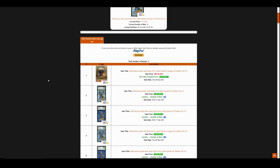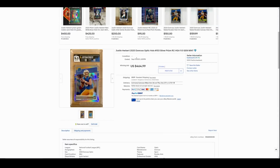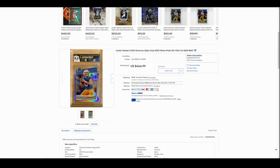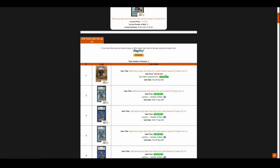CSG, they take a big ouch on this one. One just sold the day before. This PSA 10 went on 9/28. The SGC went on 9/26. This one went on 9/27. There is a recent CSG comp from the 28th, $300. And that was a best offer accepted. It was sitting at $400 and not selling. So that $400 price is under what all these other ones sold for, and no one was hitting the bin on it.